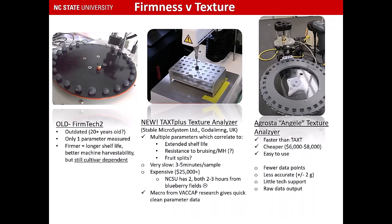So we looked into finding something similar, and we did find something called the Agrosta Angeli texture analyzer. It's a lot faster. It uses a plate to move berries around. It's a lot cheaper, and it's fairly point and click, easy to use. However, it doesn't give us the data points, because VacCAP has all this nice macro that they made for the Texture Analyzer. But we'll need to do that so that we can get the same data. Right now we just get raw data points that we'll have to try to translate into those curves.